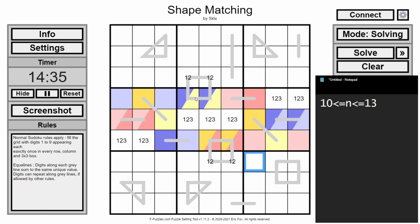Let me go through that again. So each line is adding to 13 in this hypothetical. Each line is adding to 13. I'm just looking back at the description, and SKTX says that the initial steps might be tricky. Yeah, I guess this might be what they're going for.